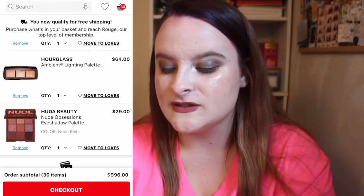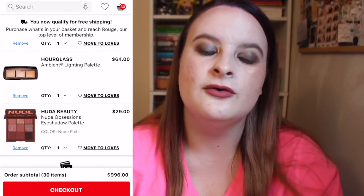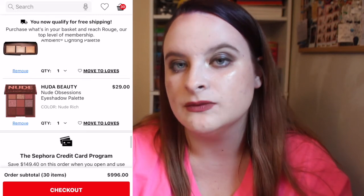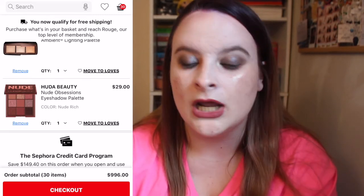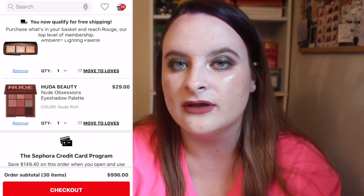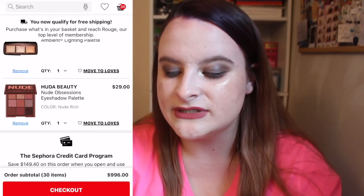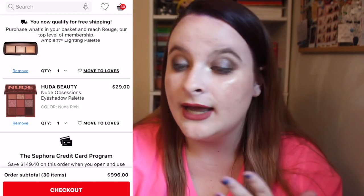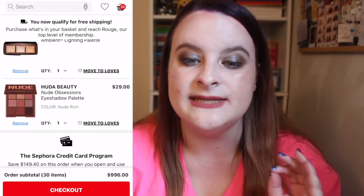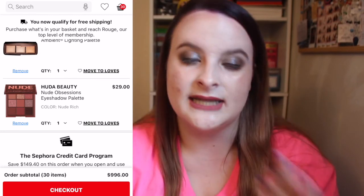And then the last thing is the Huda Beauty Obsessions eyeshadow palette in Nude Rich. Now I know this palette is not particularly designed for my pasty skin. It was made for beautiful women with melanin. But I don't like the colors in the light one, and I don't like the colors in the, I think the other one's just called medium. It's not what I gravitate towards. The colors in this are rich, as they should be, and very nice and beautiful, like the deep berries and reds. That's the colors I like, so that's the one I would buy.